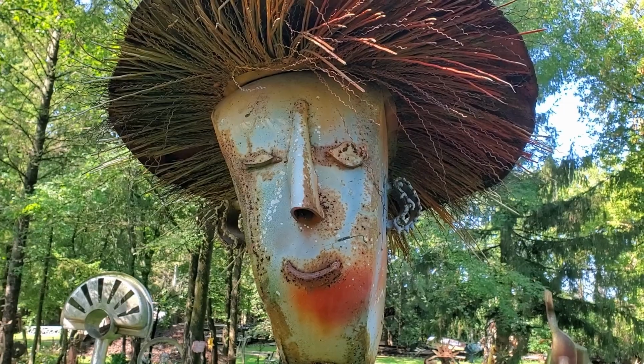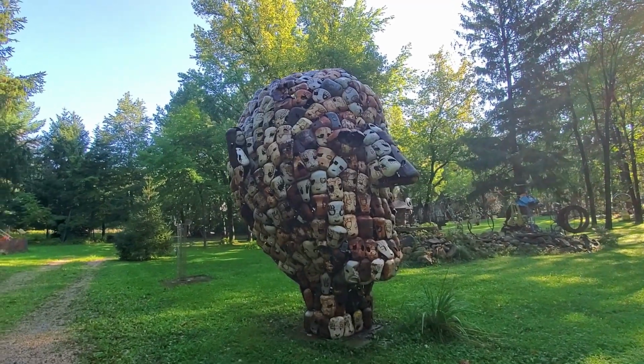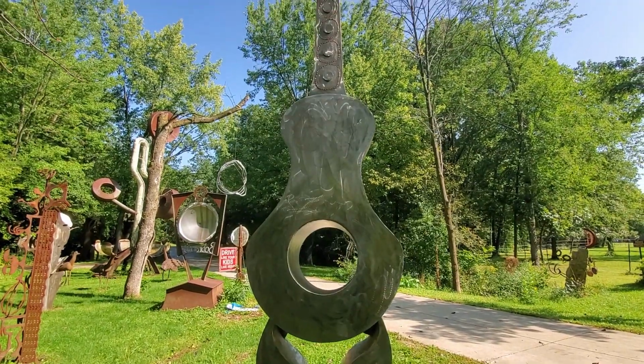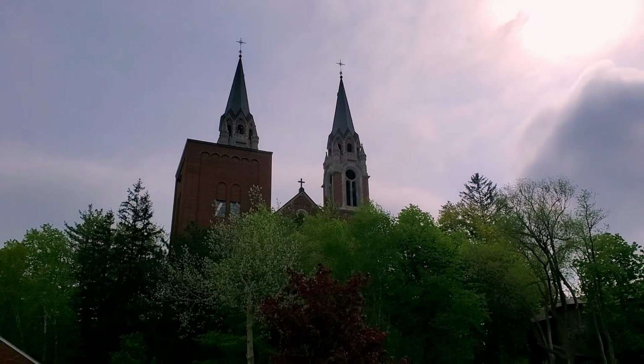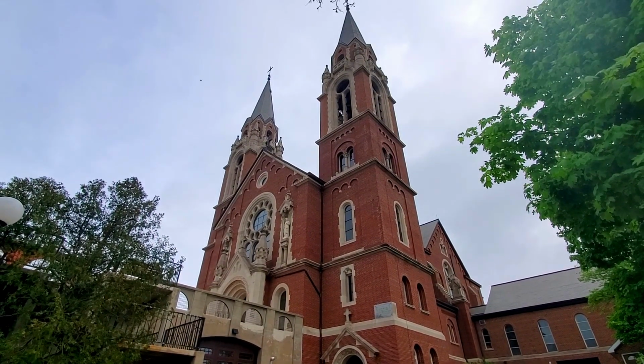Today, we take a trip to the country. Our first stop is Spectacular Sculpture. This 6-acre property contains the home and studio of the artist Paul Bobrowitz. We learn from the artist himself the stories behind his incredible creations. Next, we tour a minor basilica, Holy Hill, which can trace its roots back to the 1800s.